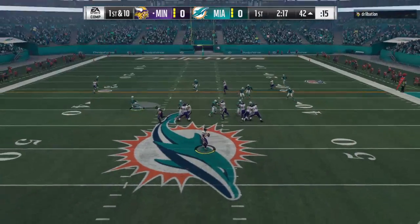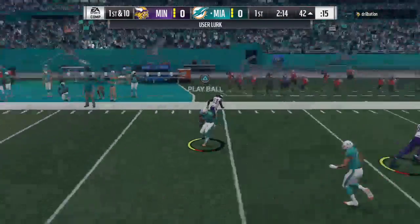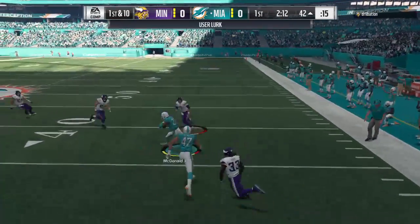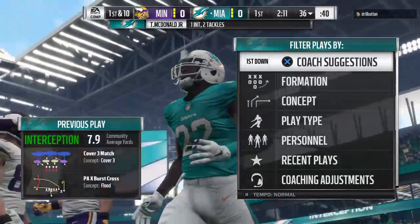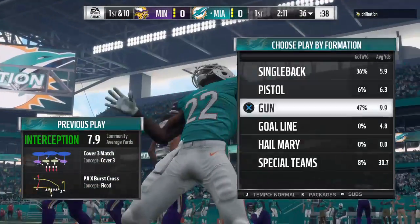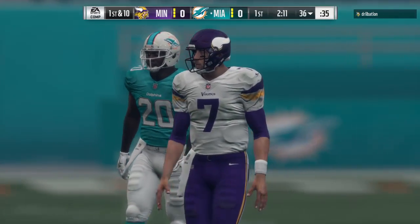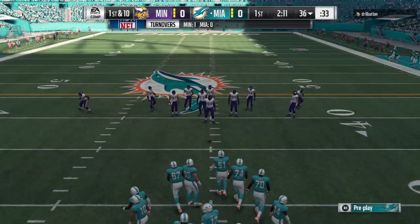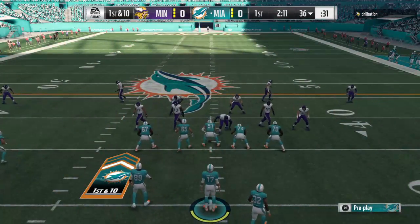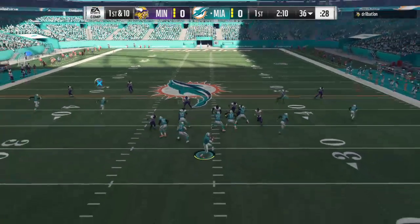They go play action here on 1st down. Being chased out left. Looking for his tight end Rudolph, and it's intercepted. Picked off by T.J. McDonald, and he's able to take this one back to the 36-yard line. Certainly not how they envisioned ending their opening drive here in the 1st quarter. Too many ones in this play. 1st quarter, 1st drive, 1st interception thrown. And that last one, that hurts.